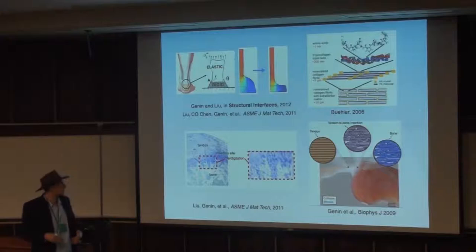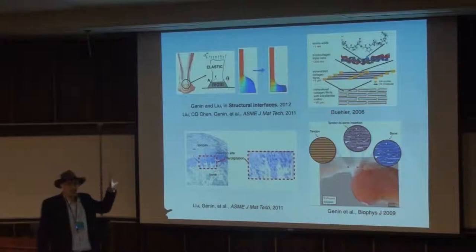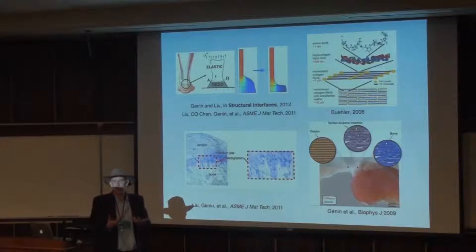But the two areas I want to talk about today are first just sort of the material grading. What does this gradient of material properties mean mechanically for load transfer? And second, how can we start tissue engineering some of the mechanisms that we hope are going to start coming out of our studies on how that enables the tendon to bone attachment to resist stresses across hierarchies.